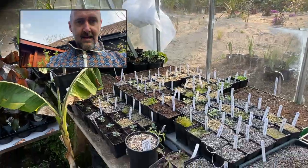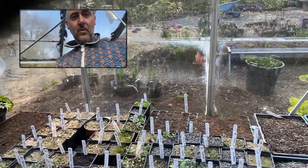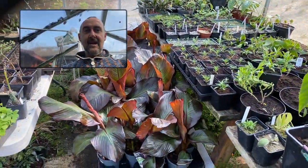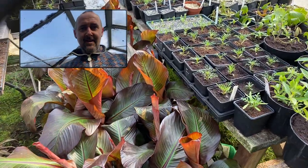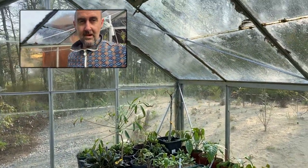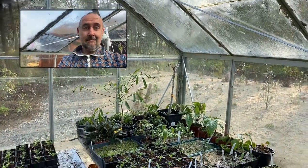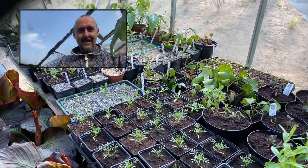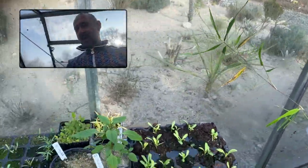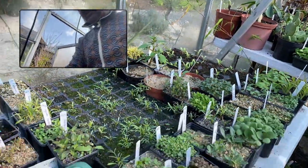Now, have a peep in here. Packed to the gills. I don't have time now to go through everything with you, but you can see all these red leaf bananas. I'm going to have loads of them. The problem is I was going to sell them, and I think, oh my God, 30 red leaf bananas. Sell them, or put them in the garden? Oh, it's such a hard decision. I think I might put them in the garden. Loads of cosmos, loads of deliciousness coming on here. So many seedlings to be pricked out. Isn't that good?